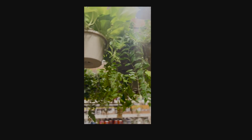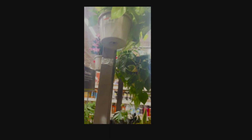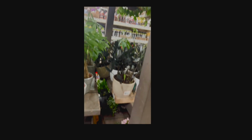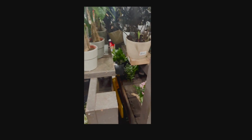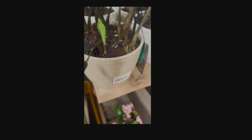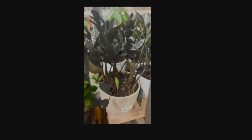Then they had the lipstick plant. More pothos, neon pothos. They had, I'm going to say those are either Christmas or Thanksgiving cactuses, more money trees, Raven ZZs. Beautiful new growth, guys.